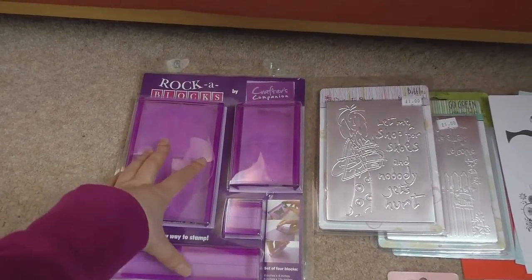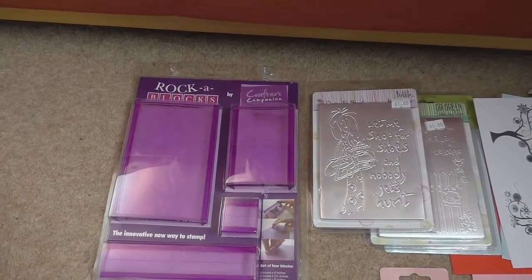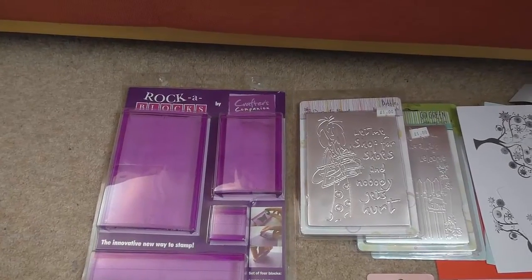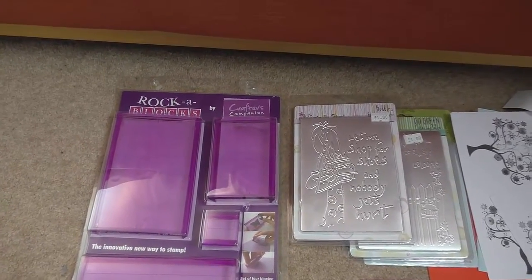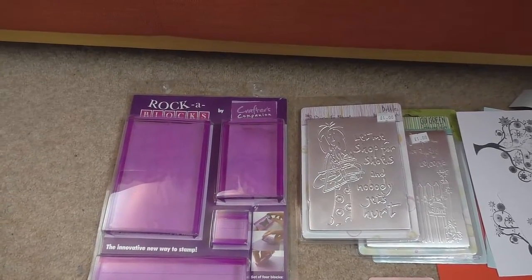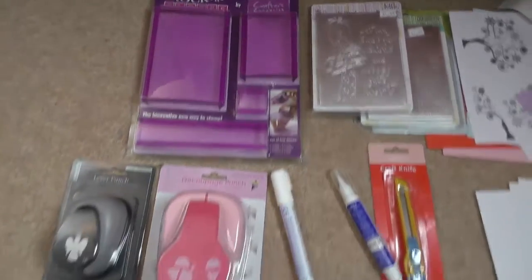Sometimes I find that it's difficult with these as well to get the pressure equal when you're rocking it, so I just find it easier to use a completely flat acrylic block, put it flat down, and press it all over. I don't know. Other people might find the rocker blocks are better, but they just haven't really worked for me.